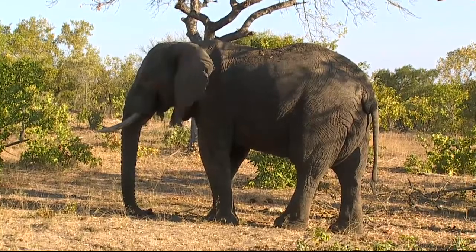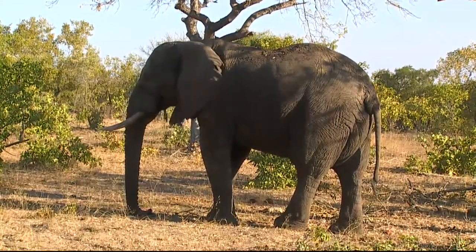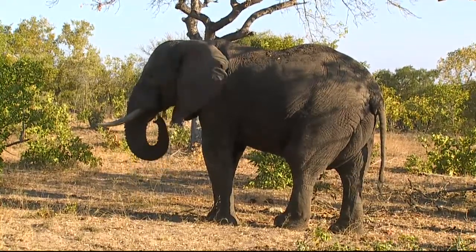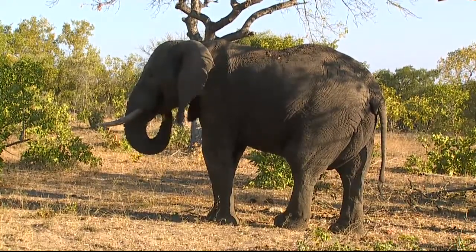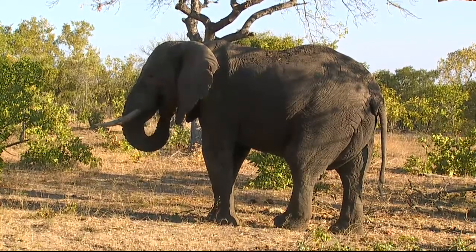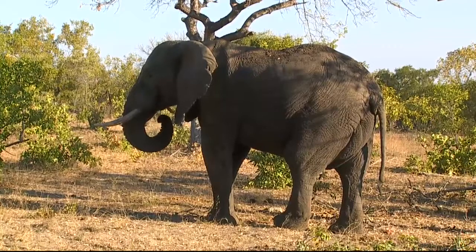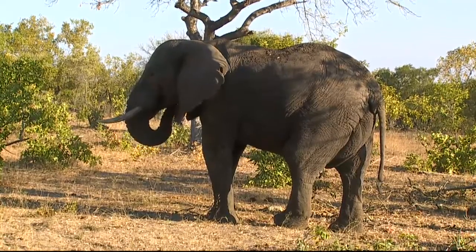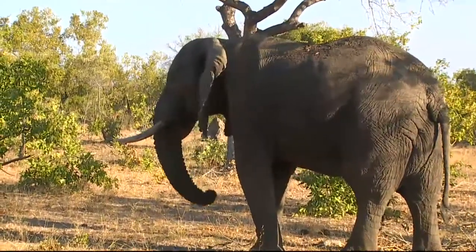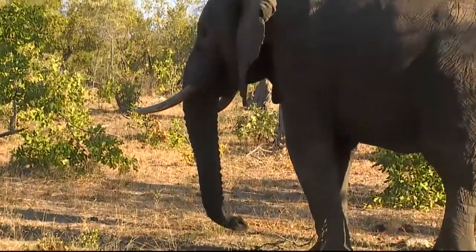Now, you can see he's got a very long nose. And we call that a trunk. And Kaylin's wondering, do they eat with their trunk? Kaylin, their trunk is very important. Look how you can see he moves it around, puts it in his mouth. So their trunk, they use to pick up food, to smell, to drink with. So very important. And yes, they do use their trunk for feeding.